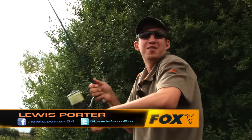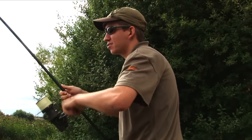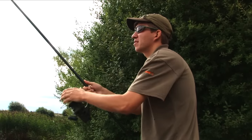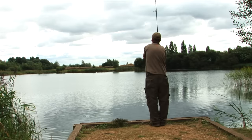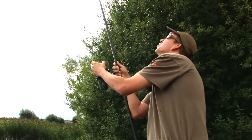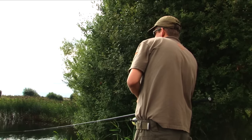A lot of weed at the moment. The float isn't even dropping through the water. As soon as it hits the surface, it's just solid. So at the moment, I'm just working my way around in a bit of an arc and waiting for a drop, which has a little bit of a drop. That's a bit soft. I still think there's weed in, yeah.